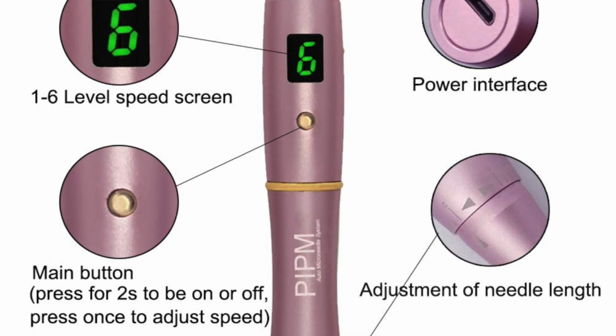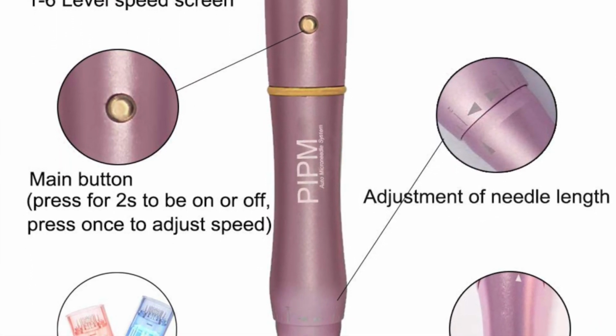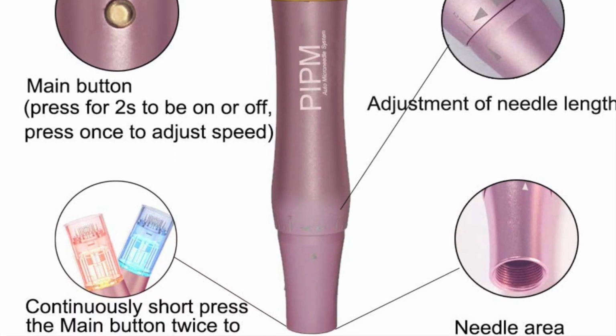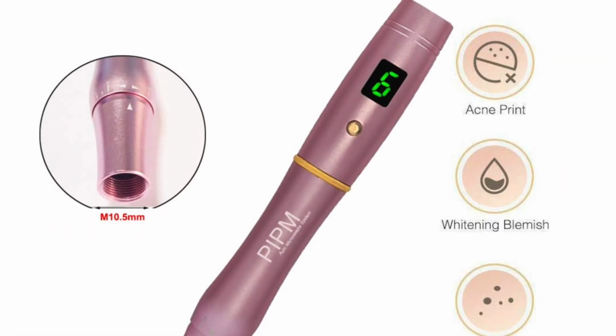So this microneedling kit has 6 pieces of individually packed, sterile and disposable A690 needles with 6 replacement pieces, a charger and a USB cable. Its dial can be adjusted to suit your needs as well.